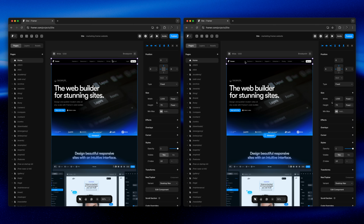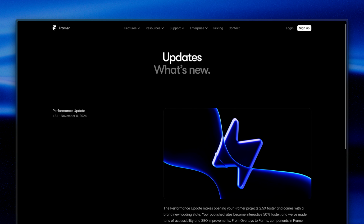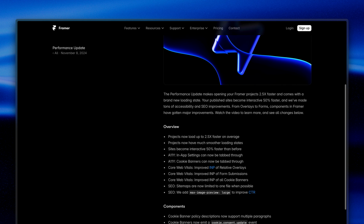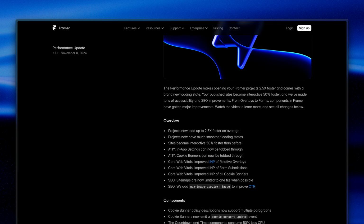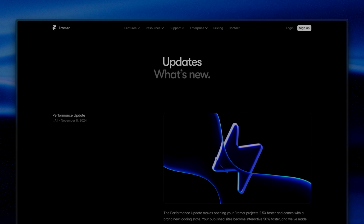We've tested this on tons of projects, and on average we see a speed improvement of 2.5x across the board. This performance update has many more improvements to accessibility and SEO, so be sure to go to framer.com/updates to see everything else that's new.